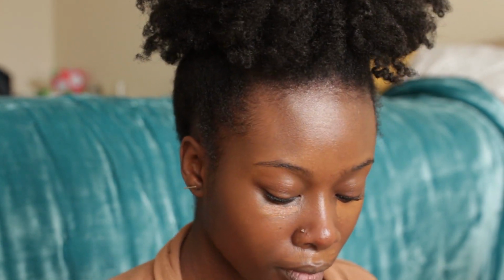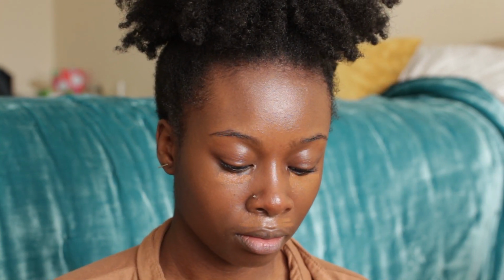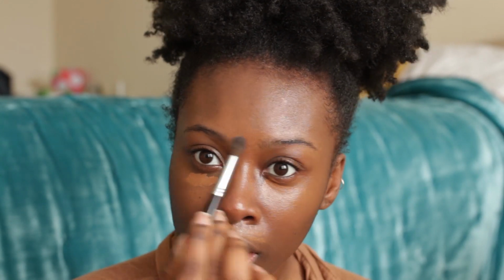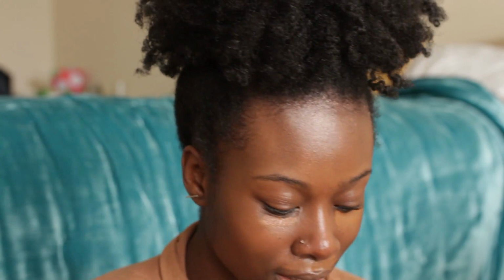I do need to do a mask at some point, because I feel like my skin is clogged up. So I think I'm gonna do an Aztec clay mask tonight for a little self-care moment. And maybe that will make me feel like my skin's acting right, because I feel like it hasn't been on 100 lately. For me. Let me say that, because I know we each know what good skin looks like for us.